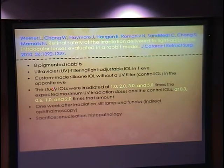And so what she did was she used study IOLs, which were the Calhoun adjustable lens, which have this UV blocking agent within the optic, and she applied up to 5 times the expected maximum UV radiation dosages. And then for the control eyes, they don't have this UV blocker in them, so she applied up to 2 times that amount. And then 1 week after irradiation, she examined them with slit lamp and fundus exam, and then she sacrificed, enucleated, and then submitted them for histopathology.